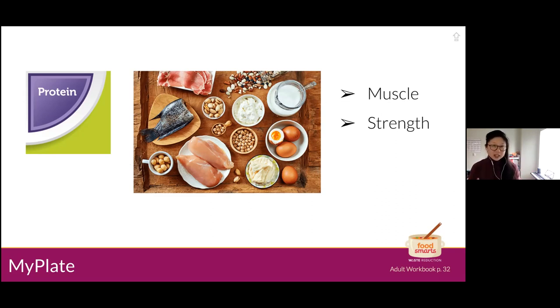And as we age, we lose a bit of muscle around 50, 55. We start to lose a bit of muscle every year. So it's really important to eat enough protein throughout the day to maintain your muscle and your strength, which is very important as we age. Oh, yes. Very nice, Debbie. Muscle and brain function.